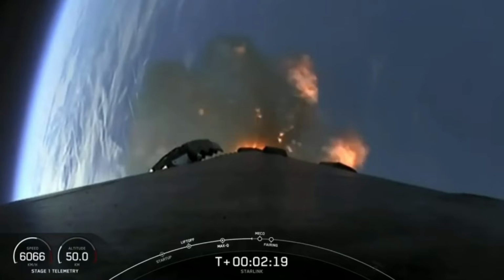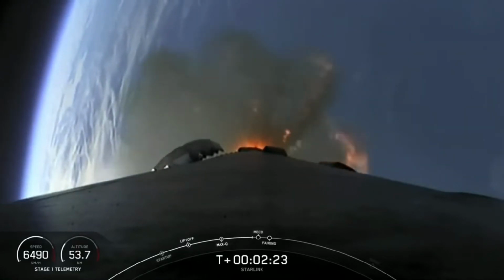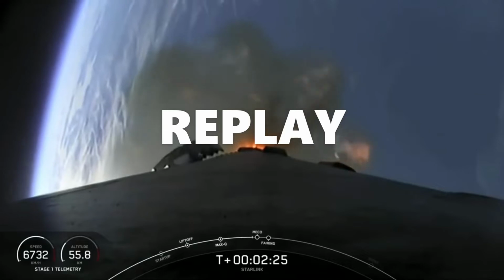At the magical speed of 6,066 kilometers per hour, the rocket makes a very slight course correction, leveling up towards Earth, contradictory to the altimeter display. Just about 10 seconds or so away from those three events, and they will be followed by fairing deploy.